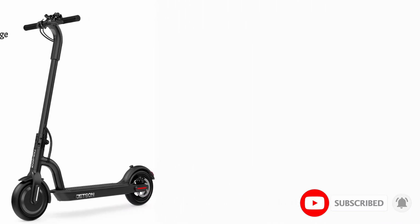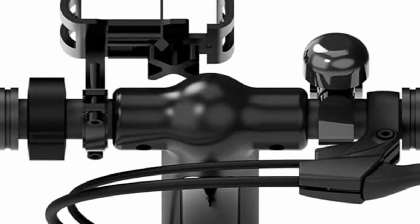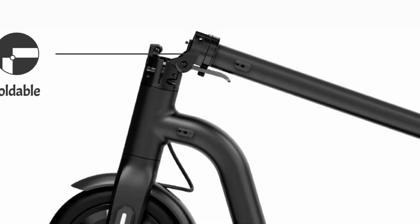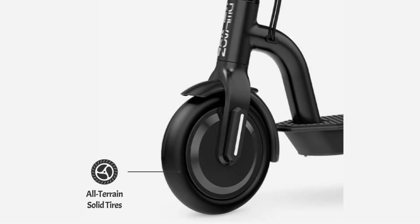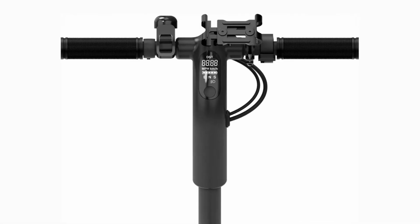The handlebars also house an LED display that shows your current speed and remaining battery charge. It will also briefly flash what speed setting you are in when you toggle through them. This screen is necessary as there is no app compatibility for this scooter. There is a button above the left brake throttle that can be used to cycle through different speed settings. You can set the max speed to 15, 11, 6, or 0 miles per hour.